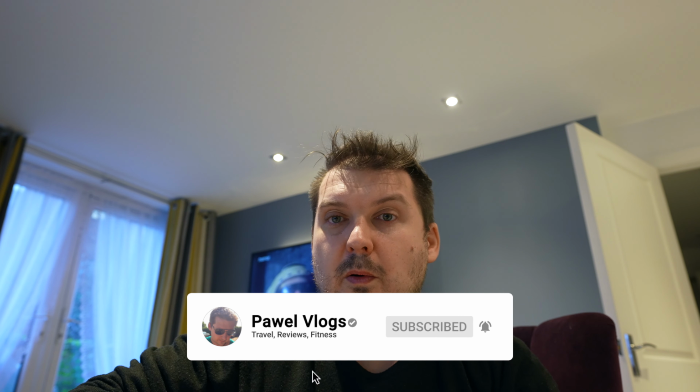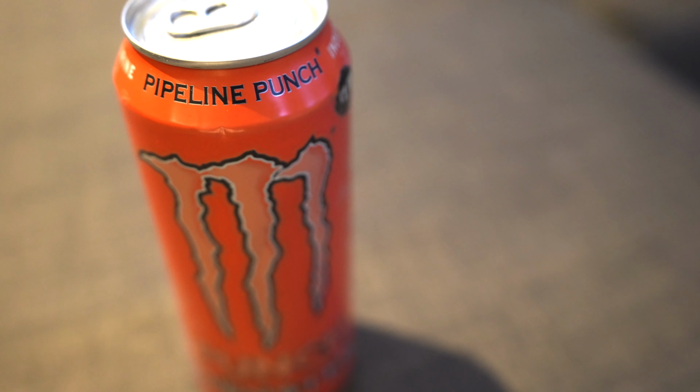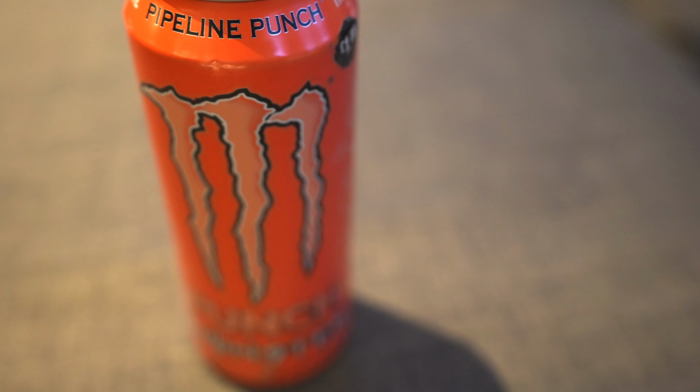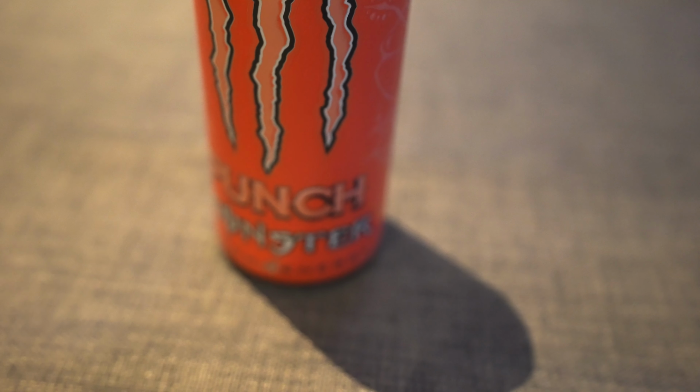So let's go for the smelly test. It's got a nice refreshing punchy flavor, and it's kind of a punchy color, like an orangey pinkish peach color. First smelly I'm getting is kind of like a peach apricot vibe, so very punchy. So let's have a look at the taste test.